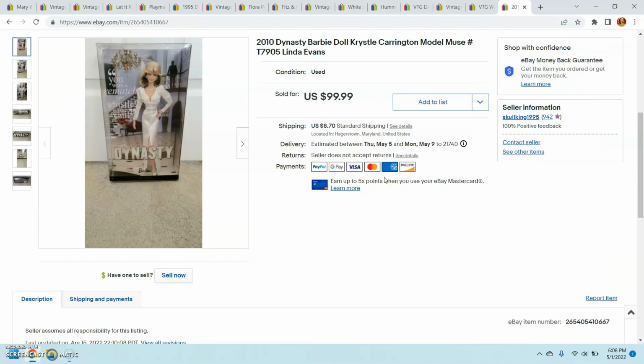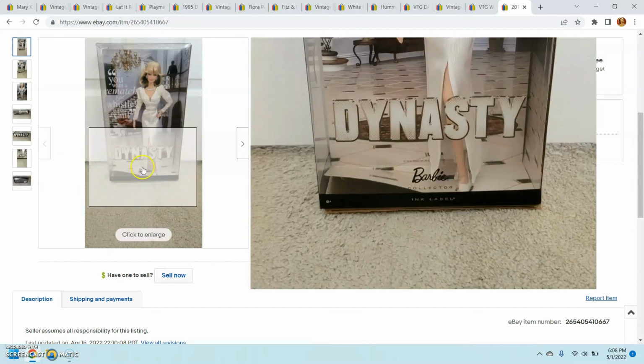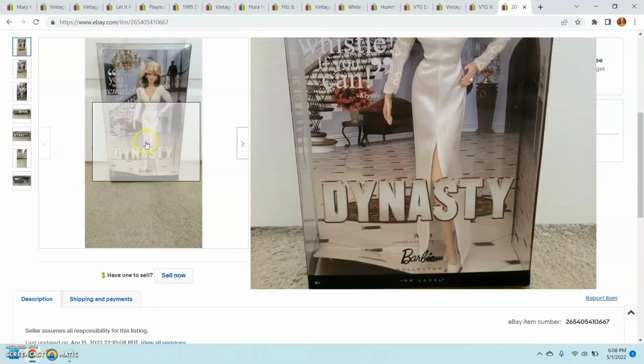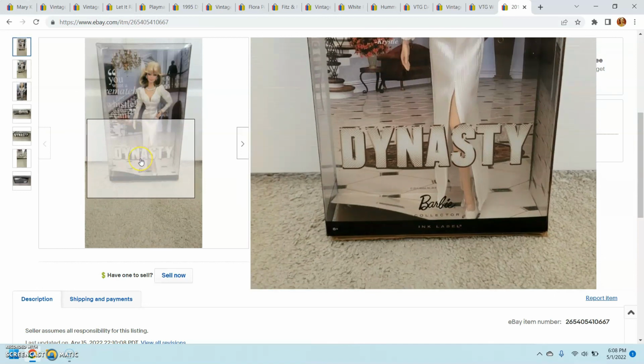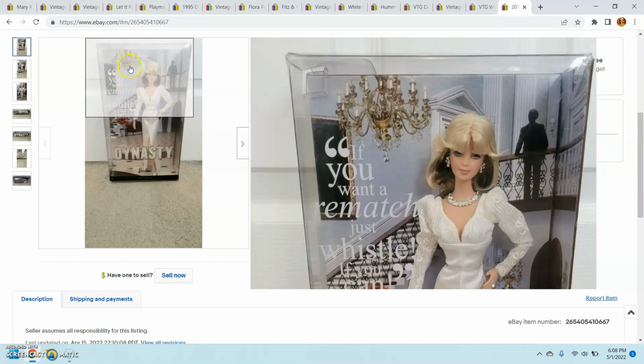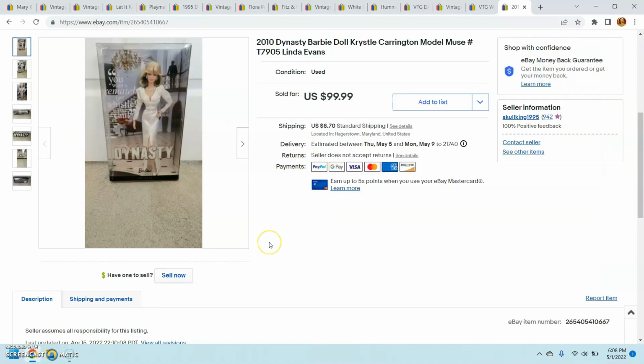Most Barbies may not have a lot of value, but some of them out there, you just never know. I was really, really surprised to see that this had some value, considering the fact that some of the packaging was a little dented there, as you can see. But I will say, don't overlook the Barbies, because sometimes you can find a real gem, and keep your eyes peeled for these Dynasty dolls from 2010.